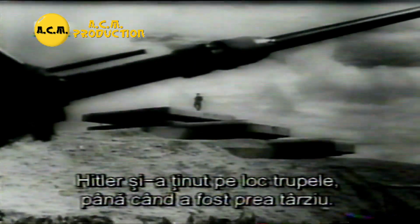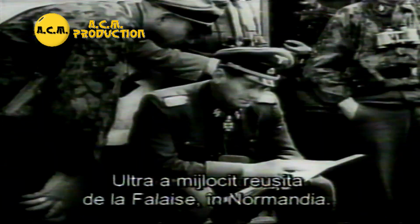Persuaded that the Normandy landing was only a feint, Hitler held back his forces until it was too late. Ultra aided in the breakout at the Falaise pocket in Normandy.